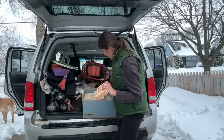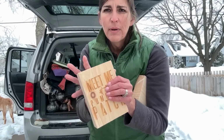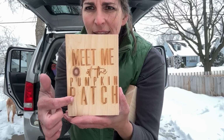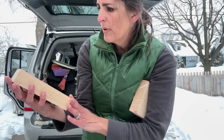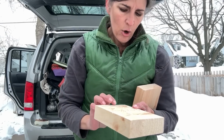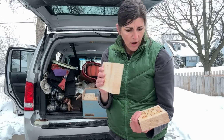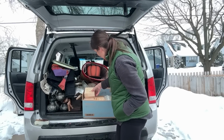I do want to show you these because I think they're super fun. Somebody must have had some type of laser, and then they lasered in this saying. I got like a ton of them. Meet me at the pumpkin patch. Couple of different sizes, and then Hocus Pocus Broom Company. So I'm gonna do something fun with these. I grabbed them all. Okay, I didn't grab them all because another lady had her cart totally full too. So she must have grabbed what she wanted, and then I grabbed the rest, which was this whole entire box full.